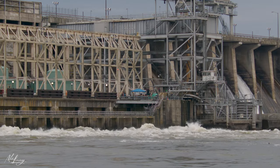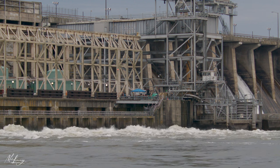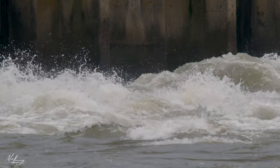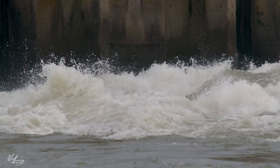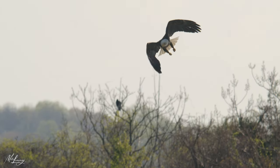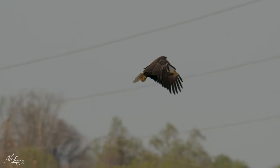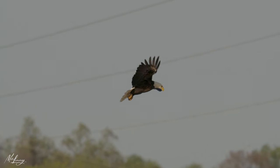So what happens here is that fish go through the dam, and when they go through the dam, it either stuns them or brings them to the surface, and this makes for an easy target for the eagles. So what they do is they either sit in the trees or the rocks or fly over until they spot one of these fish that has gone through the dam, and then they make a move.